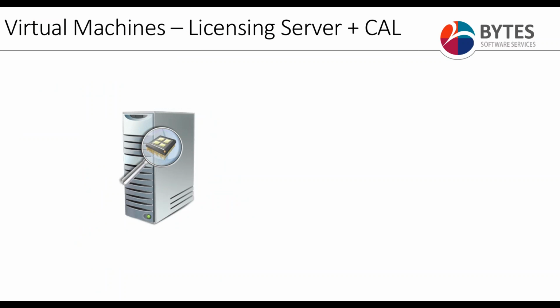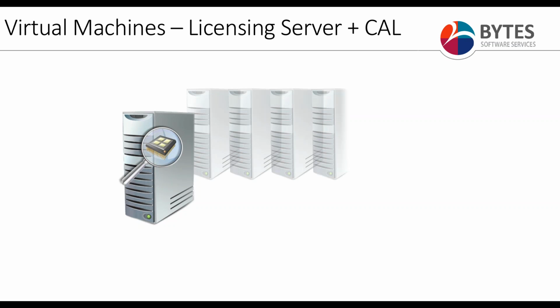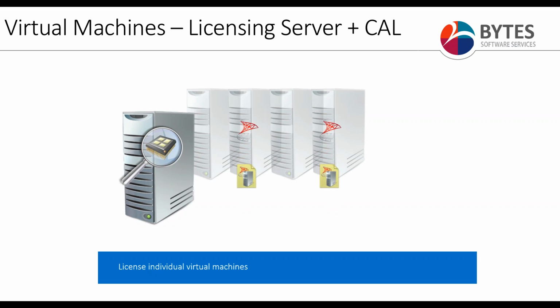So first, let's have a look at licensing virtual machines on a Server and CAL basis. When you license SQL Server on a Server and CAL basis, you need to license every OSE in which SQL Server runs. So if that's in a virtual machine, so here you have 4 VMs, 2 of which are running SQL, you would need to license each individual virtual machine, so you need 2 licenses. You'd also need CALs for every user or device accessing those instances.